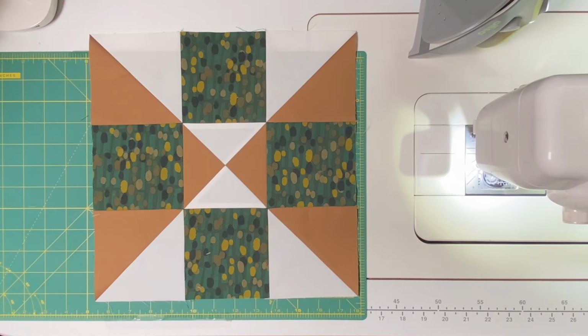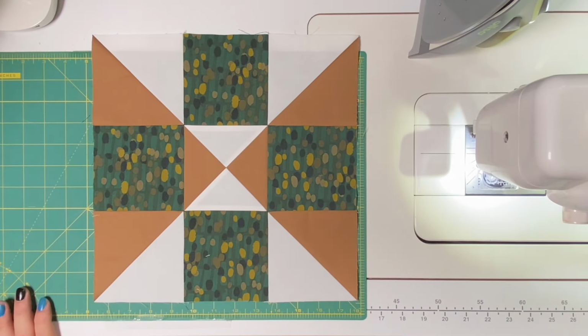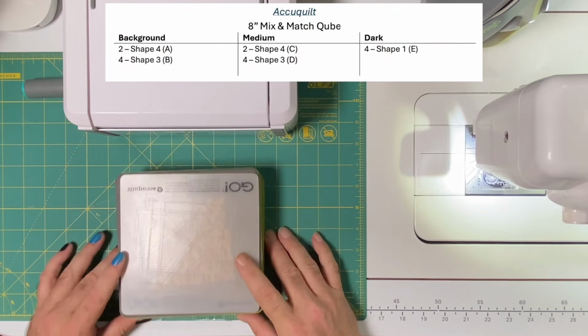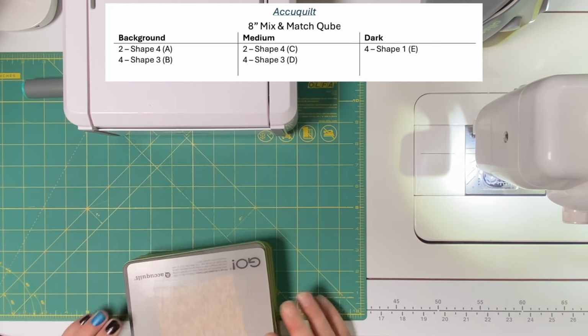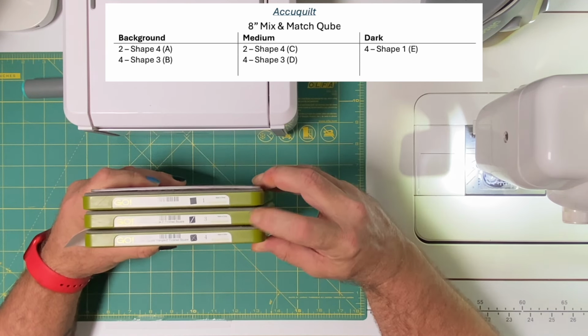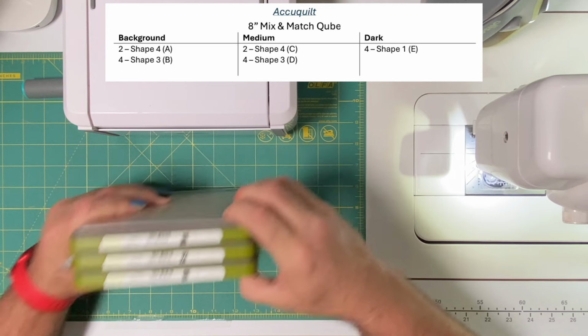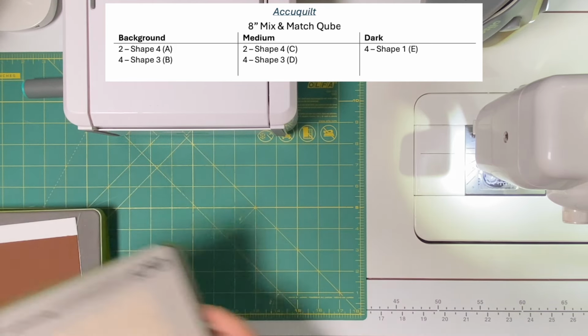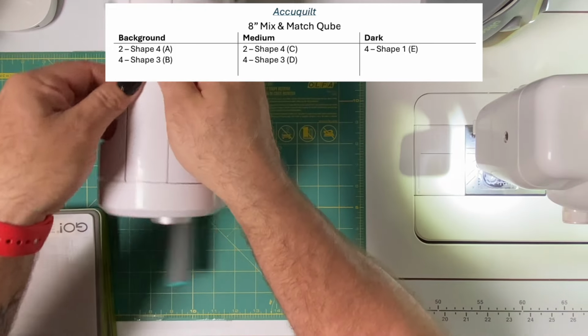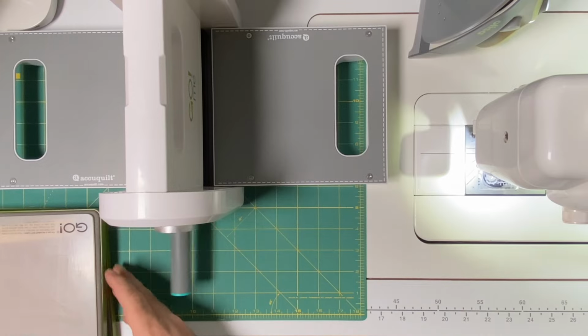So as you can see, with a few simple units and colour placement that works for the fabric that you have, keeping in that light, medium and dark, our block for this week is done using our standard methods. You can make this block using your AccuQuilt, and as always, you should be working from the 8-inch mix and match cube, and you would need shapes 1, 3 and 4. 1 being the solid squares, 3 being the half square triangles for the corners, and 4 cutting the quarter square triangles to make that unit for the center.